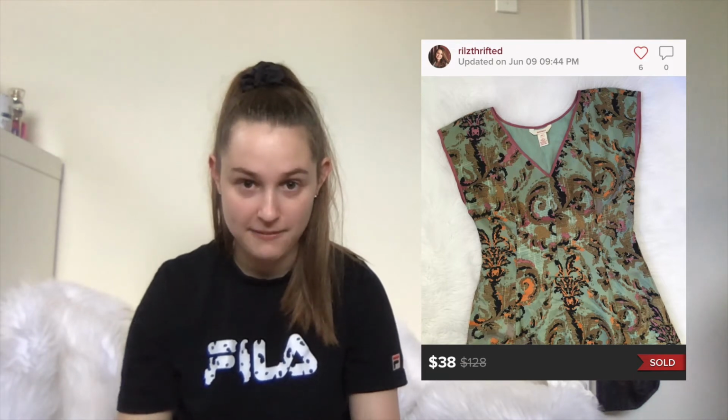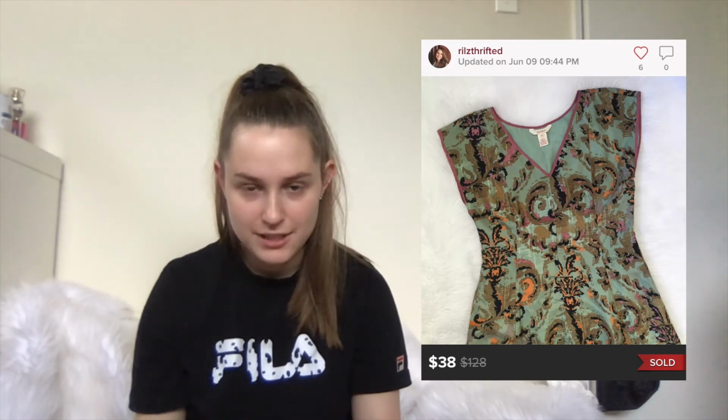I hate math. Next, I sold this Sundance dress. I have like a love-hate relationship with Sundance. Some of it sits in my closet forever, but also some of it sells pretty fast. This dress was pretty fast moving. It was a good size. It was a size 10.